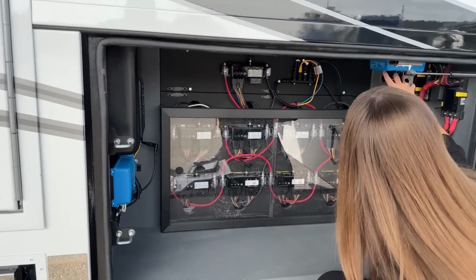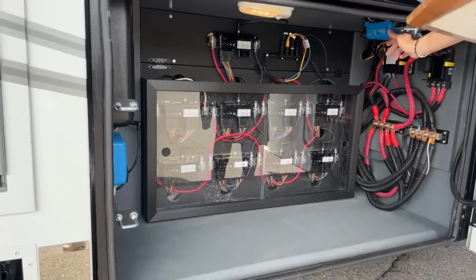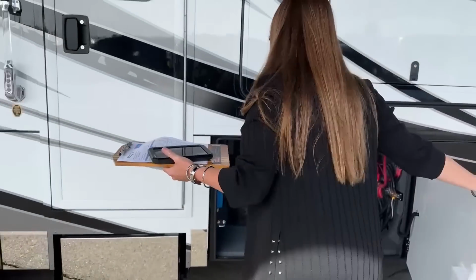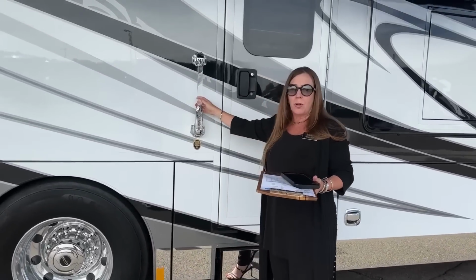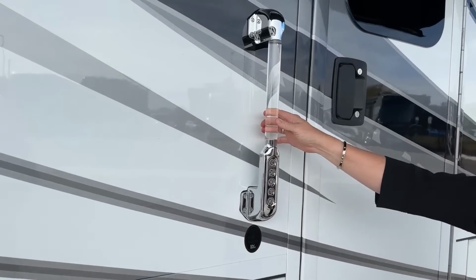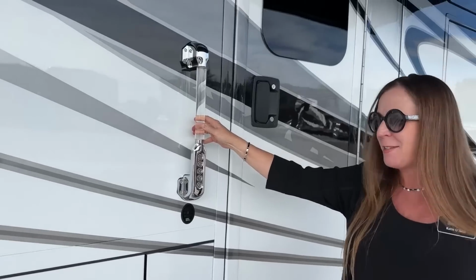Up here you have your control panel. You've got 4 solar panels on this coach. I do recommend that to a lot of people, and they're higher or larger units. When you're going to that 45-foot length, it's a good idea to have an extra panel. This is just a nice door handle, having the exterior lock mechanism and then the lighted handle so that you know where the locks are, or the lights. The door is important.